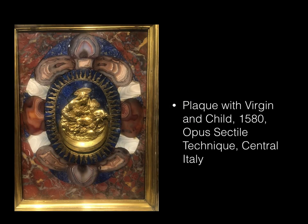During the late Renaissance, there was a revival of this technique called the opus sectile. This opus sectile technique was from the Roman Empire, and it was common to do interlayering of stones. So these stones were cut and superimposed onto each other as decoration, usually for decoration of furniture.